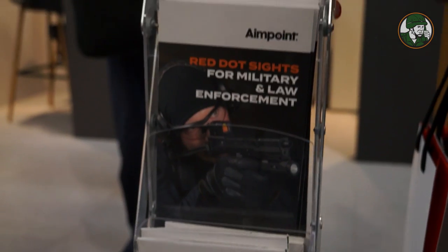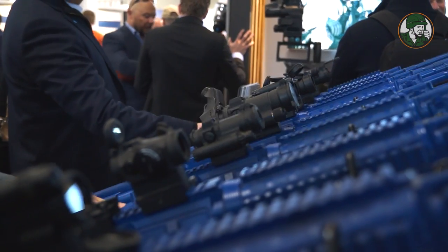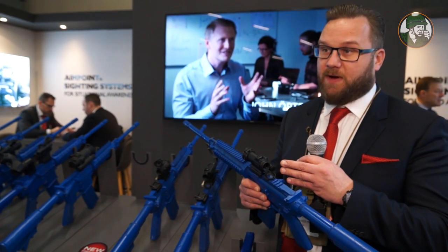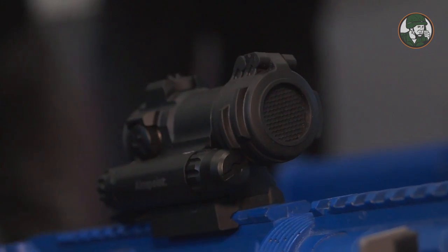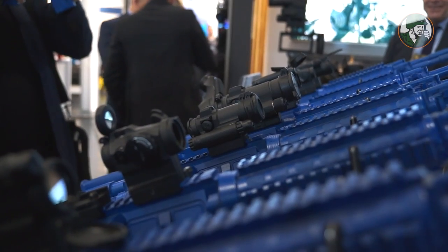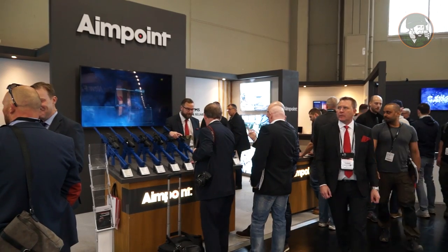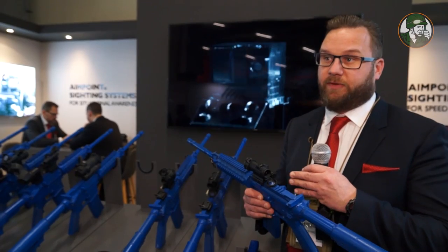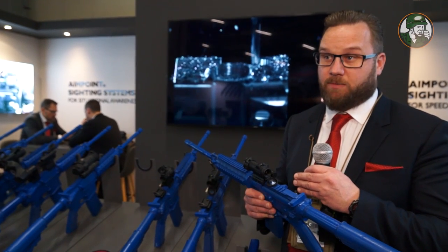It's very important that we listen to the customer needs. Today, one of the requirements is weight. That's why the Comp M5 has a very low weight configuration, and that means you have less weight for the operator, for the whole system that they're carrying. The main reason is the quality that we provide. We have a system that is very durable, and we have extremely long battery lifetime on our systems.